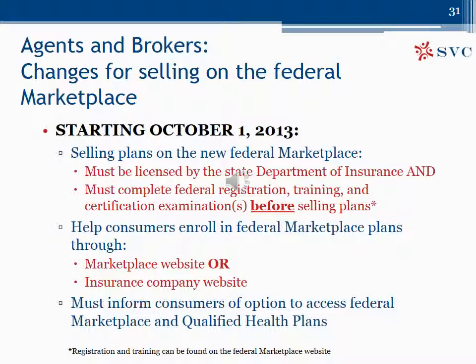Agents and brokers that have been licensed by Indiana and registered with the federal marketplace will be able to help consumers enroll in federal marketplace plans by either using the federal marketplace website or by using the insurance company website. Agents and brokers must inform consumers of the option to access the federal marketplace and federally qualified health plans. They can not only give the option to use a specific insurance company website.